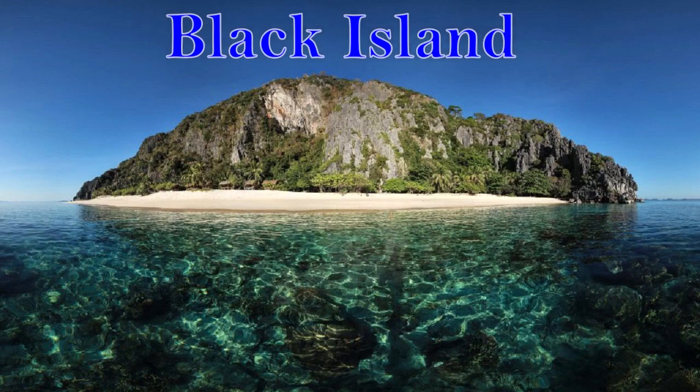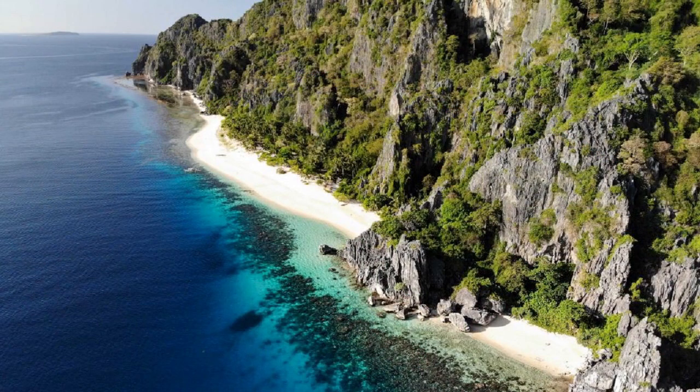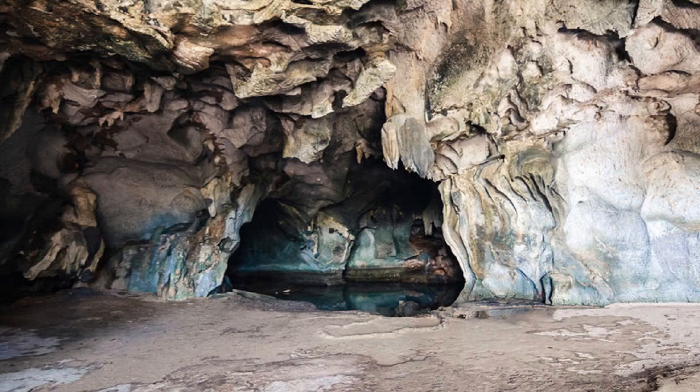The Black Island, located 2 hours by bangka from Coron Harbor, known to locals as Malahon Island. It is named so because of its black limestone cliffs rising out of dark blue waters. The island is impressive in its whole length, occupied by cliffs in which is nestled a large beach of fine sand, with many hidden caves and secluded beaches to explore.